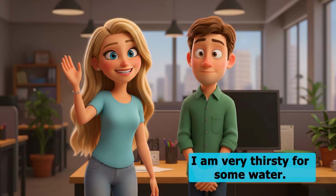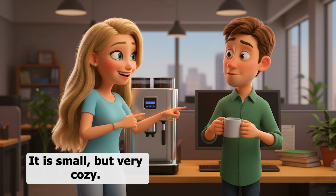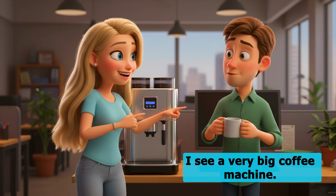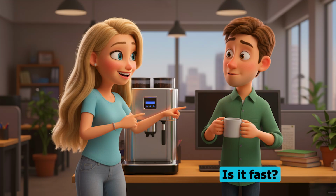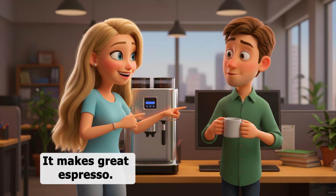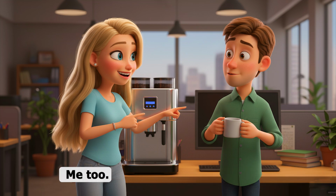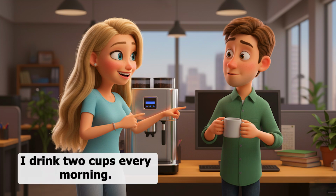I am very thirsty for some water. This is our kitchen. It is small but very cozy. I see a very big coffee machine. Is it fast? It is very fast. It makes great espresso. I love espresso. It helps me wake up. Me too. I drink 2 cups every morning.